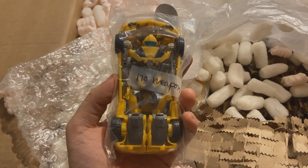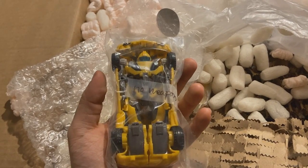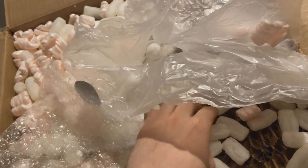I sold my previous deluxe version, the RID figure, and I'm gonna transform this guy at some point, and then my collection will be complete for the Autobots at least. Probably the Decepticons too. Like I said, I don't really care about Black Arachnia that much.